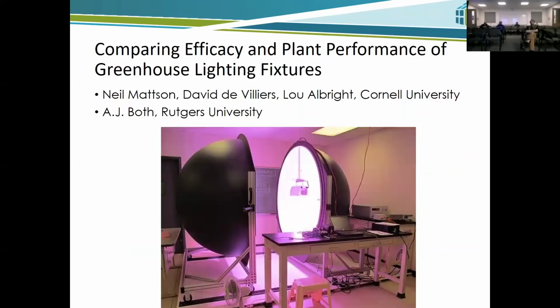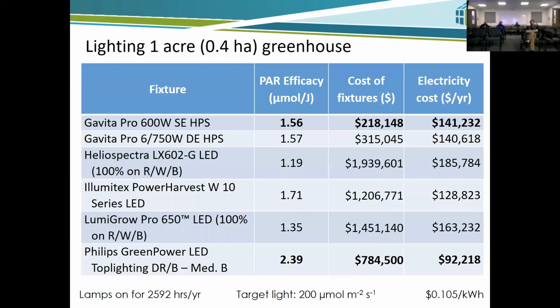So one of the things that we did, this would go back 3 years now, is look at the energy efficacy, which we call the PAR efficacy, the photosynthetically active radiation that we get in micromoles per joule. And this was done at Rutgers University with their $100,000 piece of equipment called an integrating light sphere. And so we had two high pressure sodium lights, and then we had four different commercially available LEDs. And at that time, the interesting thing to note is there were only two LEDs that we tested that actually were more energy efficient or had higher energy efficacy than high pressure sodium lights. One of them dramatically so, with these Philips top lights had 40% higher efficacy.